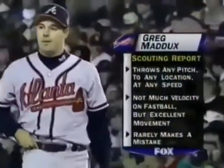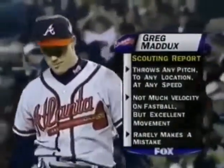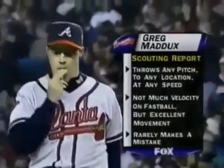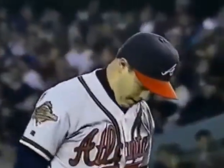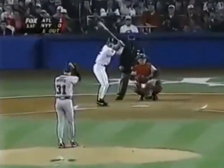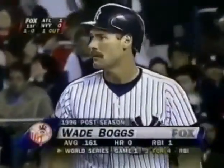That first bullet point says it all. Throws any pitch, any location, at any speed. We talked about it earlier. Not really a hard thrower, but great movement on all his pitches, and the last point rarely makes a mistake. He'll get ground ball after ground ball, and 120 of 124 starts during the regular season for the Braves. He's got more ground balls than fly balls. Here's Boggs. He takes the ball outside.